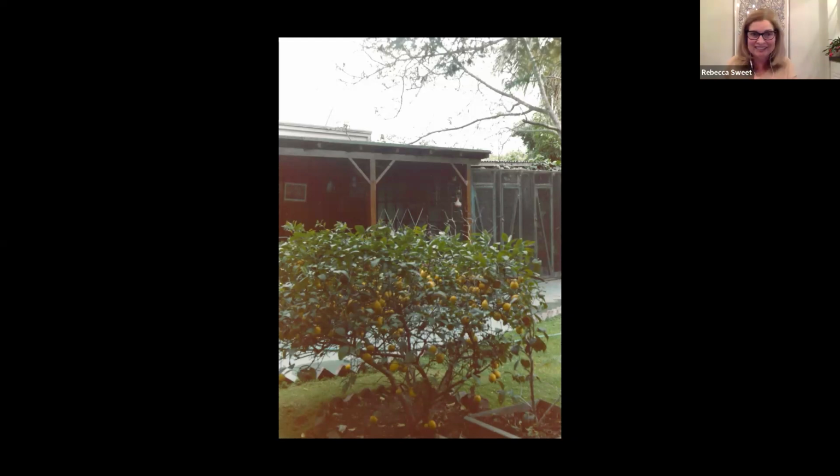And I love those little bricks set on the diagonal in the background there. That's a really old-fashioned thing to do. And I love it. I have that in my own garden because it just connects me with my past.